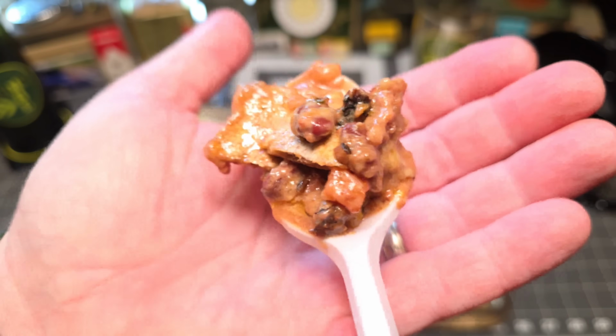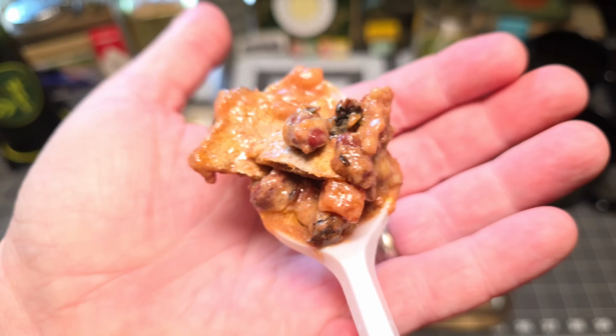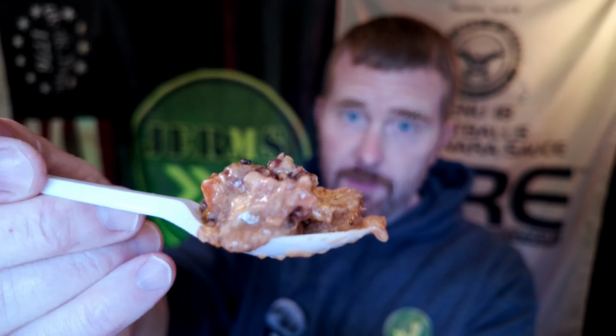Got beef, beans, and I believe there's carrots. I'm not sure what other vegetables are in there. Looks and smells really good.